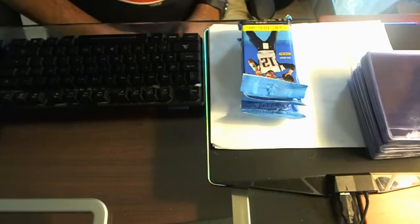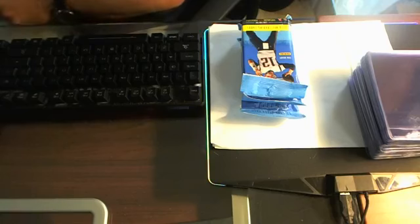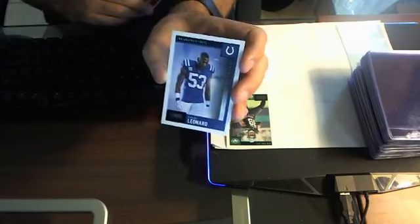Other than that, let's get going. Let's see what we get from the 2020 pack. Let's see if we pull an auto out of here or a game used, who knows. We'll see. A bunch of rookies. We're looking. First pack. Let's go ahead and put these over here. First pack, we have Curtis Samuel. Curtis, that's okay. Darius Leonard from the Colts. Mark Ingram.